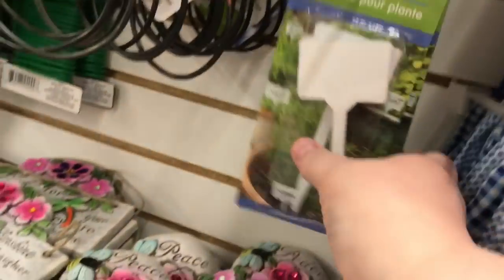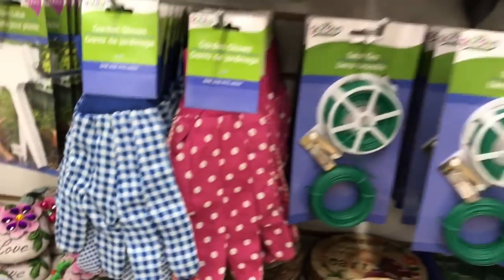These would be cute for labels. You get 10 of them, and you can use them for organizing your stuff.